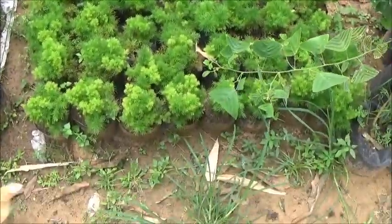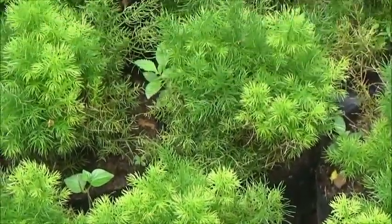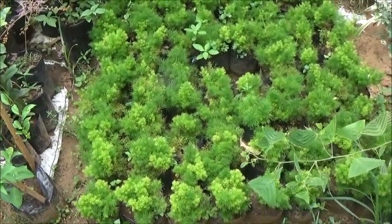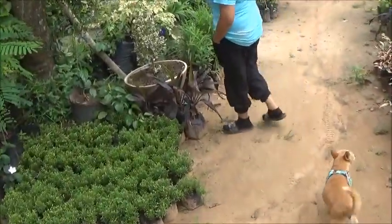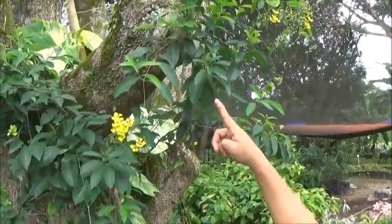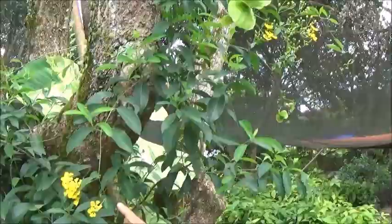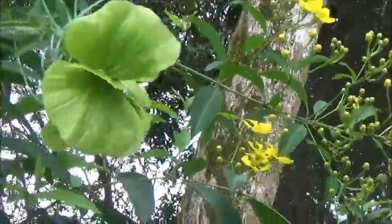These look like evergreen shrubs here. What are these? That is foxtail. Flower. That's for garden. Butterfly. After flowering, oh, look at the butterfly. Well, isn't that amazing? So these are the flowers. Yes. Wow. It turns into a butterfly.